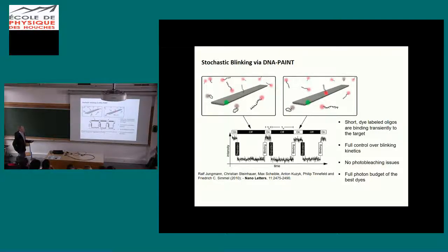And the advantage is, of course, that you can use a full photon budget. You can take the full number of photons you get from this dye molecule when it is bound. So for some dyes, it can be more than 30,000-40,000 photons on average. And you have no photobleaching problem. You can control the kinetics by the concentration in the solution and also by the length of the DNA strand. And you can use the full photon budget of the best dyes.